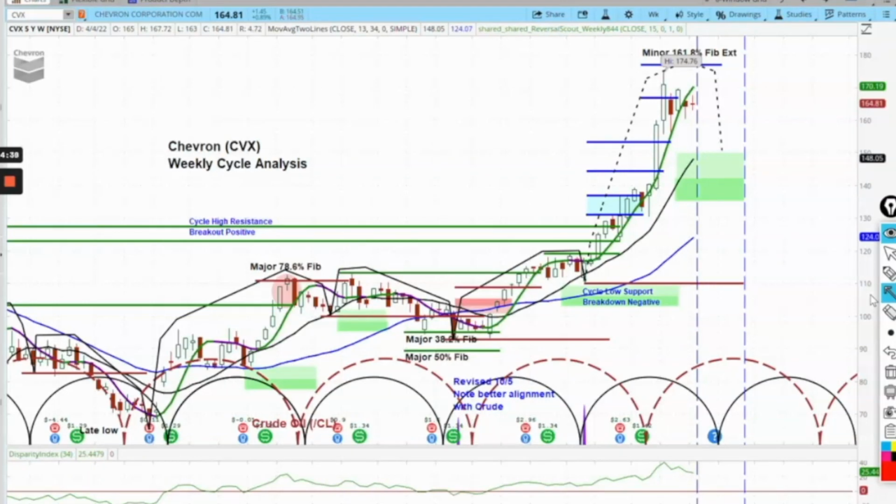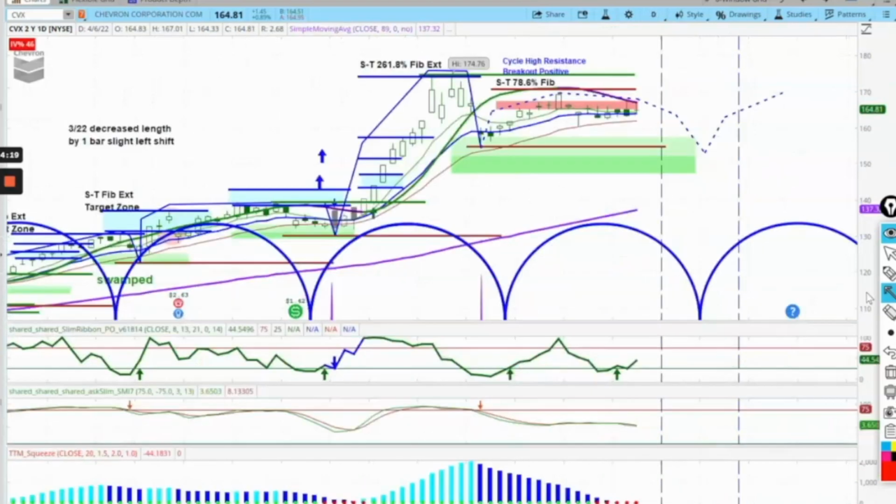This is the weekly chart of Chevron, and we have been in this very bullish cycle and now starting to consolidate sideways. There's a weekly cycle timing window starting next week and running through the end of May. This is a period of time when we would expect this current cycle to make its low.